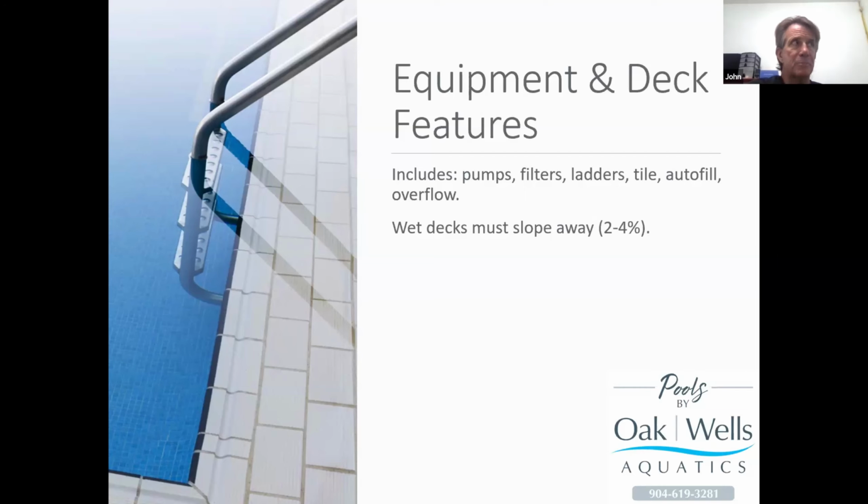It's a little bit of an investment to upgrade to a variable speed pump or a VFD, variable frequency drive, but it pays for itself in spades over the next couple of years in electrical savings.